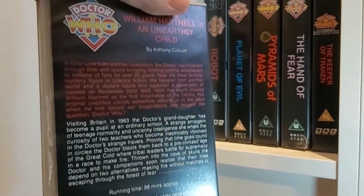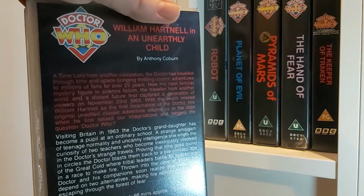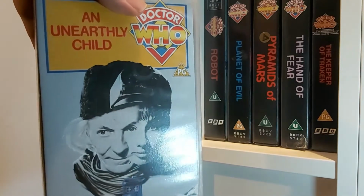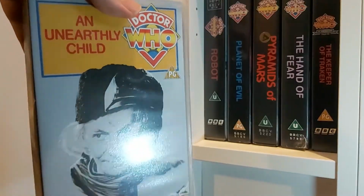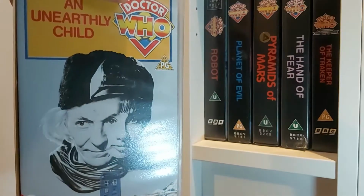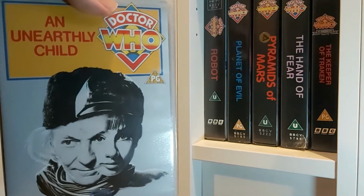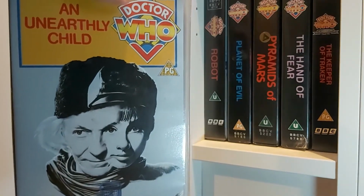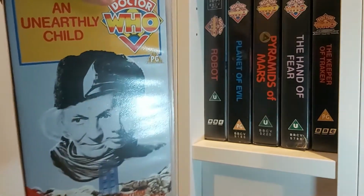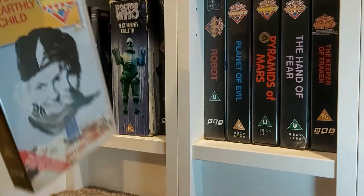And I think I got this from a market store back in 2011, 2012. And then I think a few months after I got this, I ended up with the DVD release of this story. But I was very grateful to have picked this up. I remember the cover art really standing out to me at the time, and just spotting it and thinking, oh, I've got to pick that one up because that looks really good.